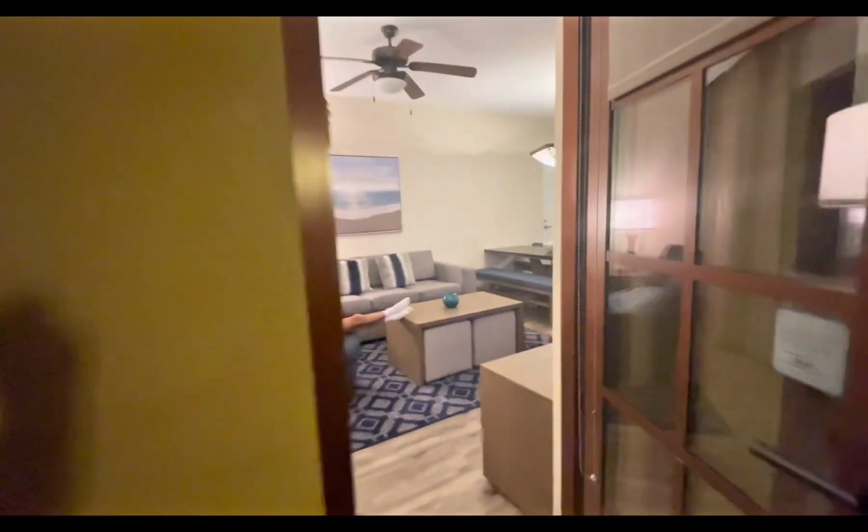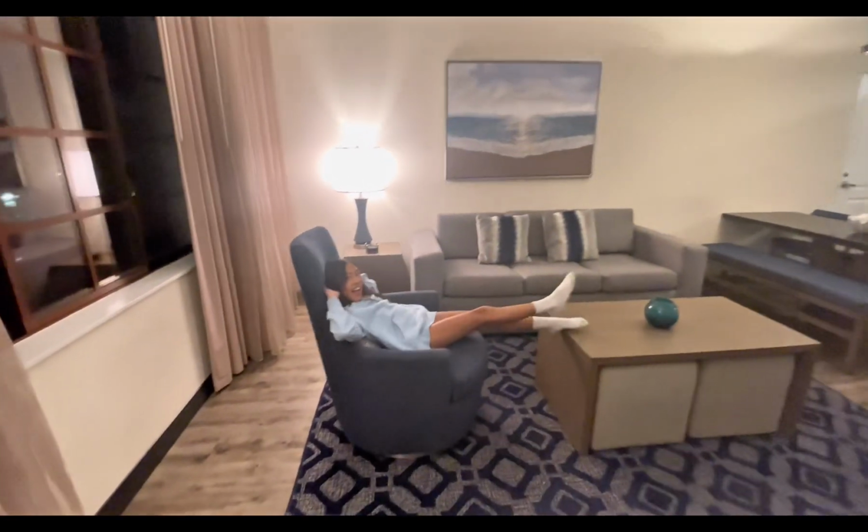We got the TV here. And this is the balcony. Say hi. Oh, look at that pool. Overlooking the pool. There's supposed to be a foosball table here. It's around almost 6 o'clock here.